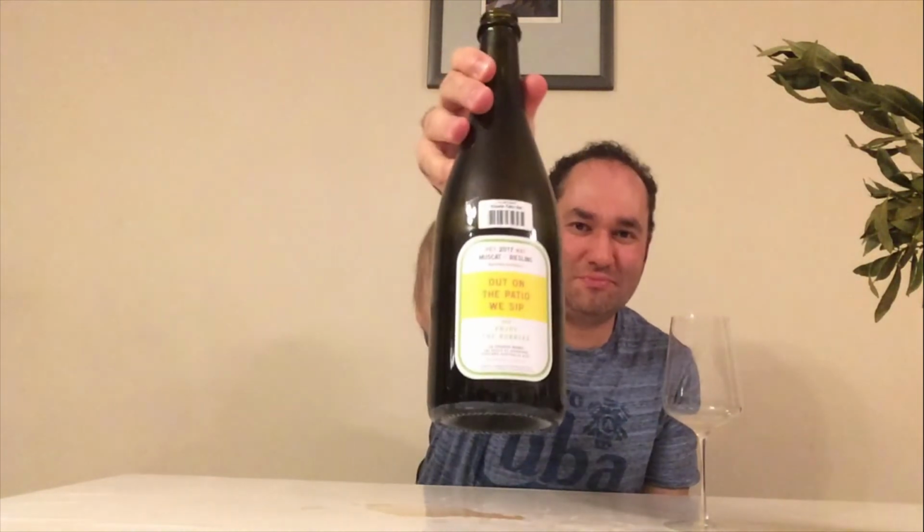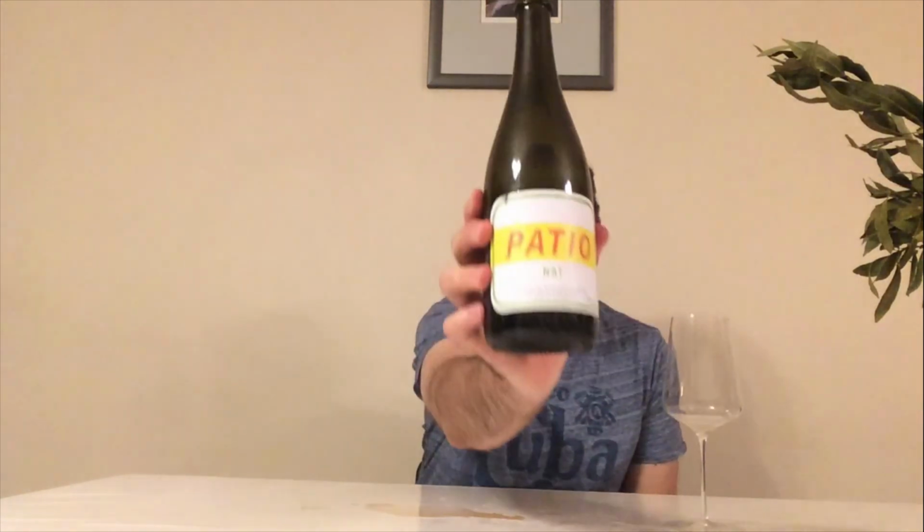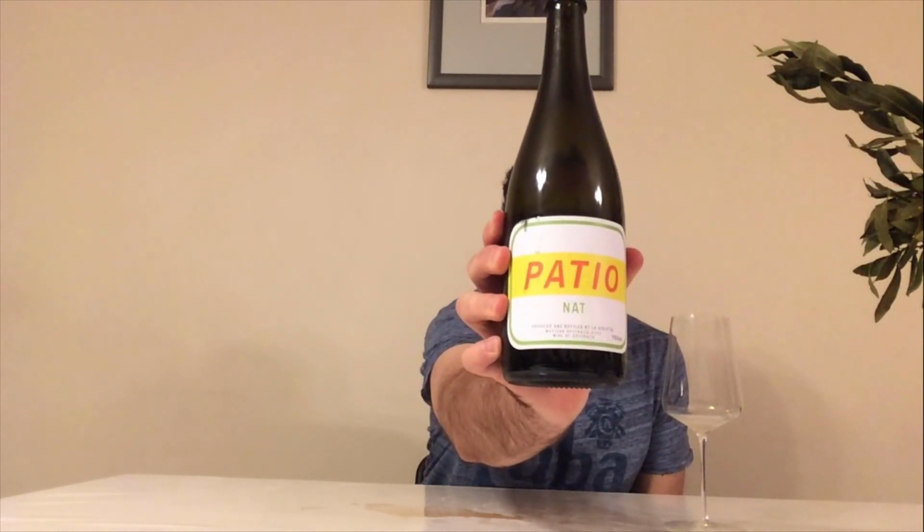The back label invokes a quote from a stereotypical Australian song by Gangajang called This is Australia. Out on the patio we sit, or sit as the original song goes. So there's clever wordplay there, which I would say is also a characteristic of the natural wine movement. Tongue-in-cheek. Yeah, a lot of playfulness with the cuvée names and things like that. Very punny. So if you're after an Aussie Pét-Nat, to be honest, I can't recommend one better than that. The La Violetta Patio Nat 2017, a blend of Muscat and Riesling. Try it.